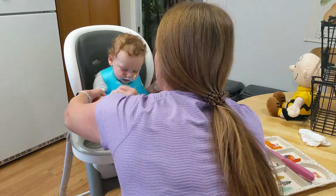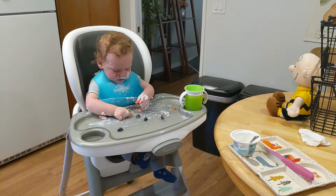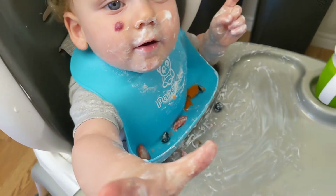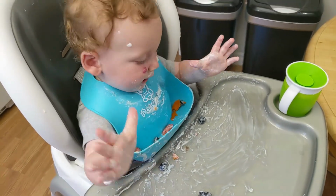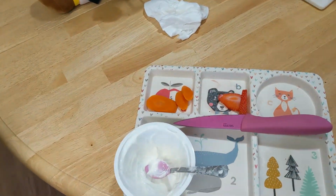At a certain point when he gets really squirmy and bopping up and down and getting a little fussy, I can tell that he is ready to get out and be done. So we finished up and he ate a pretty good amount here. There's a little bit in his bib, some carrots and blueberries, a little bit on the tray, and on the plate just a couple strawberry slices and some carrots.